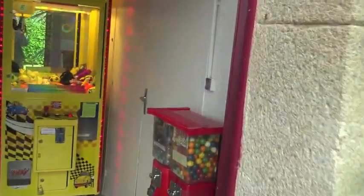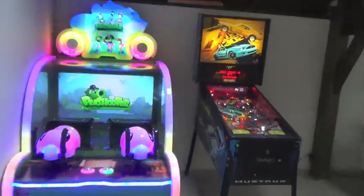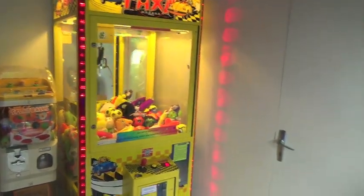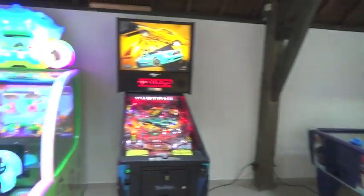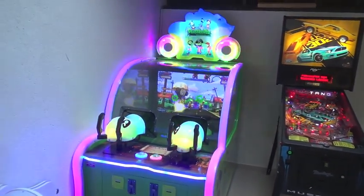So this is a little salle de jeu. If you've got children or grandchildren, this might be of interest to them. It's not very big, but there's a few games in there to play. Slot machines, pinball machines and that sort of thing.